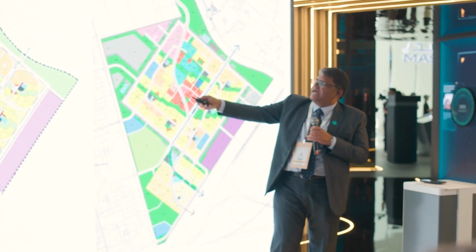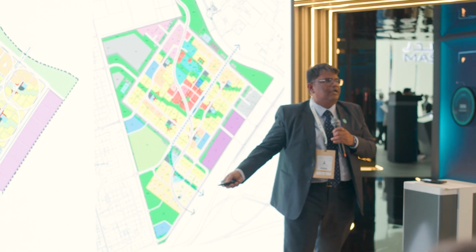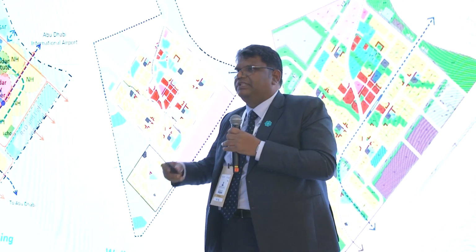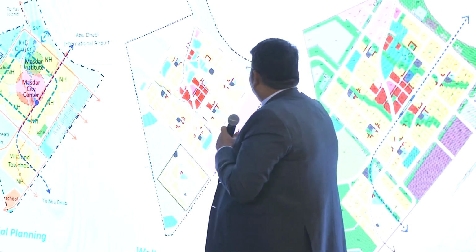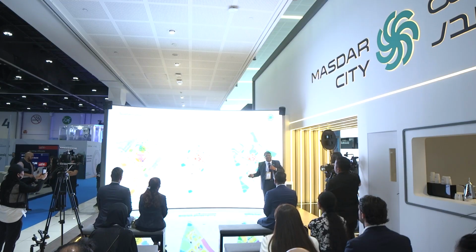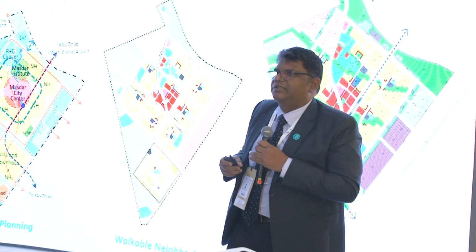So this is a simple diagrammatic form, again thanks to our consultants. We have CBT Architects, who have taken over from there and developed it a little further. In planning, we move from the concept master plan to the detailed master plan, and this is where we are. We are now developing the first phase of Masdar City, phase 1, which is around 2 million square meters of GFA.